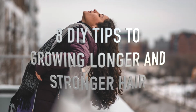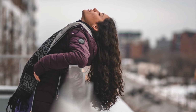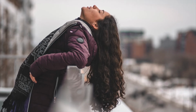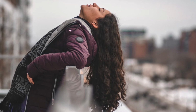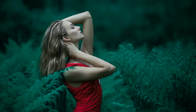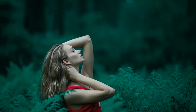Eight DIY tips to growing longer and stronger hair. As someone who has always wanted her fine hair to be more voluminous, I have made myself a human guinea pig for trying anything that claims to make my hair longer and stronger, with that silky Pantene commercial glow. But I finally accepted that it was not in the genetic cards for me.